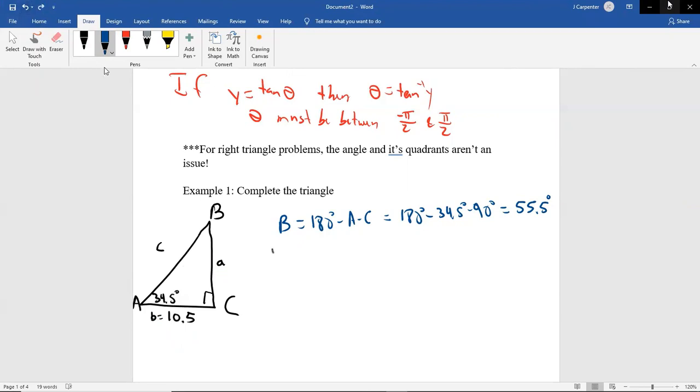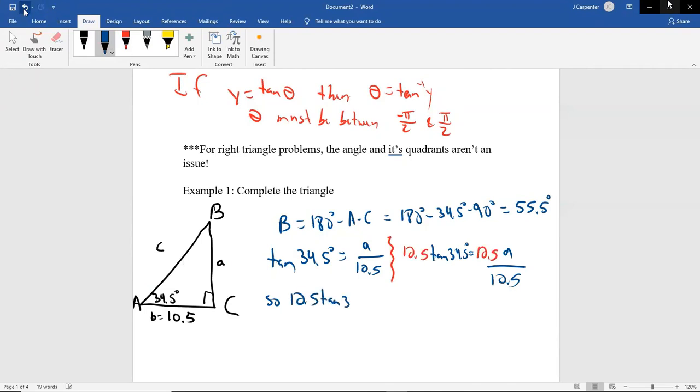All right, so we will say that the tangent, and I'm talking about this one, so the A is the opposite, the B is the adjacent. You could still use angle B of 55.5 degrees, everything's just upside down. So the tangent of 34.5 degrees would be its opposite of A over its adjacent of B, but we know B is 10.5. Well, all you do is multiply both sides of this by 10.5 to solve for A. So we take 10.5 times the left side and 10.5 times the right side. We do that so that the denominator clears. So now this just says that 10.5 times the tangent of 34.5 degrees is equal to A, which we can just put in a calculator.